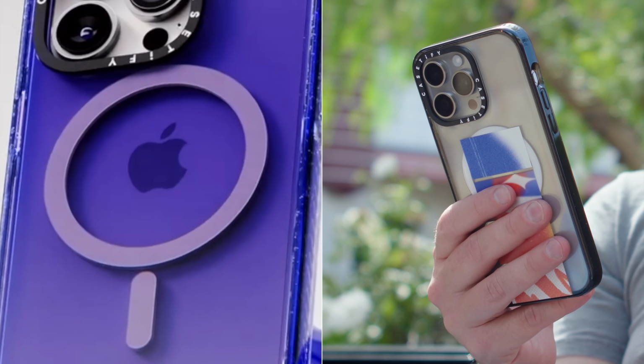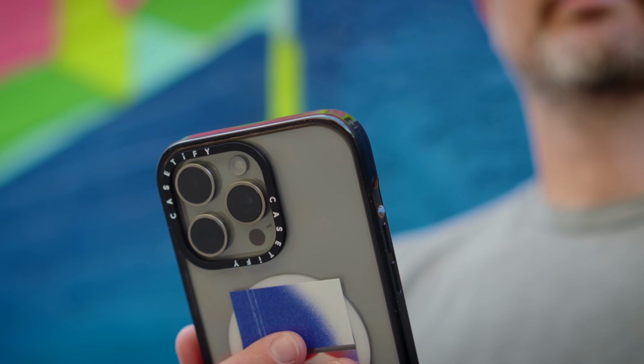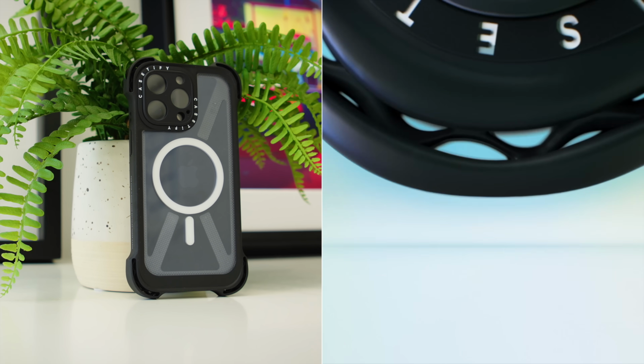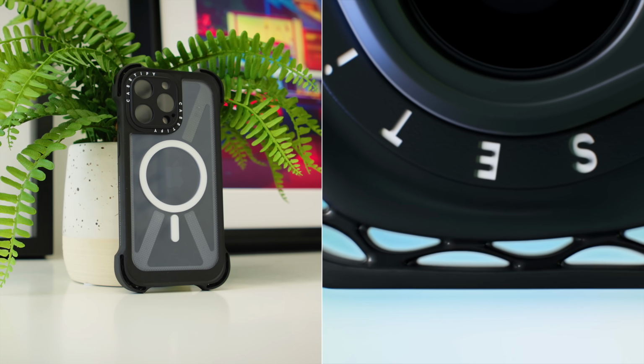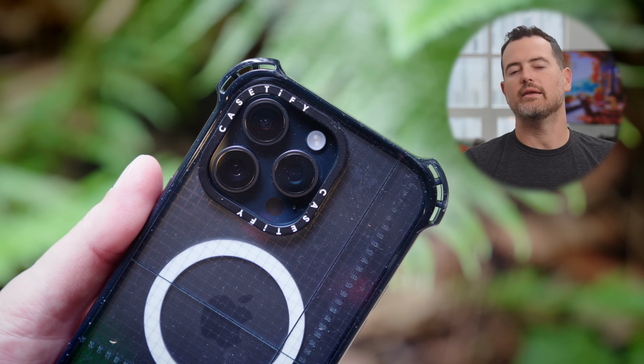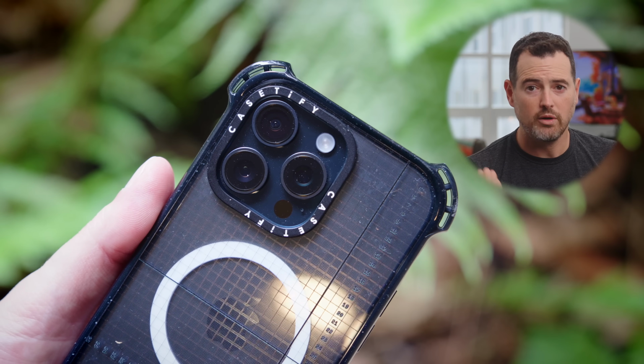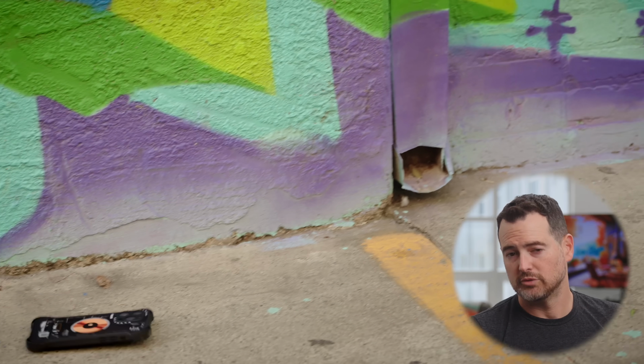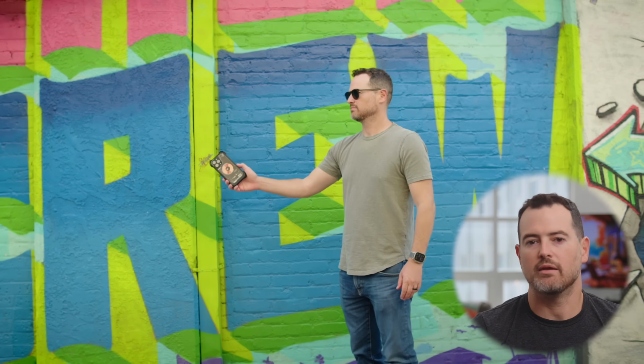There's the Impact case, which is gonna give you 4 times military grade protection, the Bounce case with 6 times, and the Ultra Bounce with 10 times military grade protection. There's probably some confusion too about what military grade actually means. So according to Casetify, it means the phone has been dropped 26 times from 4 feet at every angle. So that's the standard. So keep that in mind when I talk about the durability of these cases.